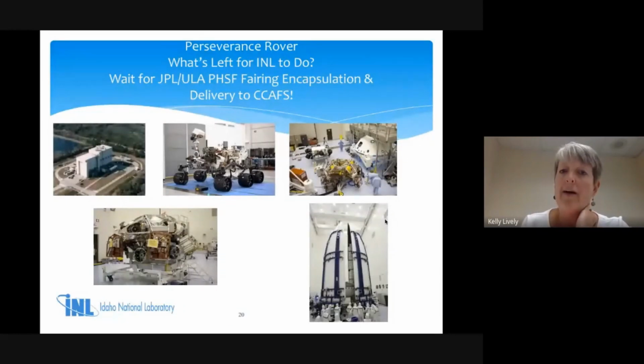Okay, what else are we waiting to do? So right now, I'm down here on a 2-week monitoring tour. So we enter RTGF where the MMRTG is stored on a daily basis. It's a nuclear facility. When we take the power system over to PHSF, it too is declared a nuclear facility, so we all have to operate in those nuclear facilities with the same amount of rigor that we would have at INL. We have DSAs that have been implemented. We've gone through readiness reviews to be able to perform the operations in these facilities.